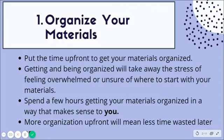But I'm telling you, you will thank yourself later. More organization up front means less time wasted later on. And as you know, time is of the essence here. We want all the time we can to actually study the content, not on getting our materials organized. So organize, organize, organize. Do yourself a favor. It will have big benefits in the end.